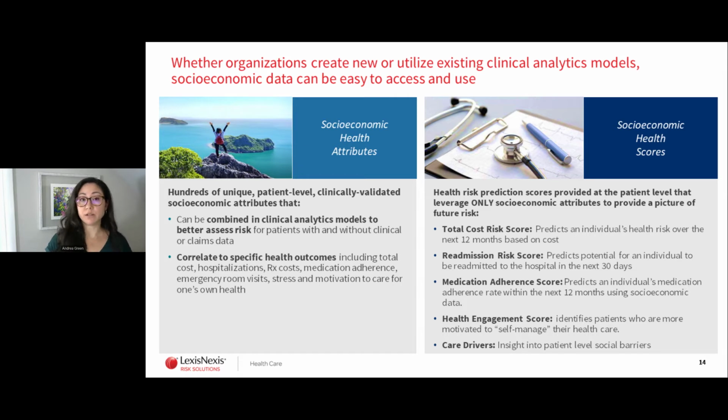Our health engagement score also allows you to understand which members are likely better at self-managing their own health or actively participating in their care management plan as directed by their care provider. And lastly, we offer our care drivers that we return for each individual. This is really important if you need to better understand the why behind the scores. So what are the attributes that drive that score to be what it is? These care drivers can really be instrumental in discovering not only the why, but the what we can do to help ease some of those burdens or remove some of those socioeconomic barriers. And Wendy is going to talk a little bit more about that later.